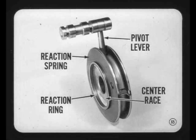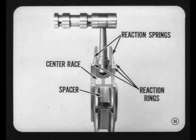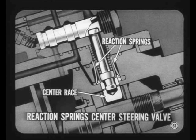So let's go back and take a closer look at the pivot lever and the center bearing race. The center race, a spacer, and the pivot are actually sandwiched between the reaction springs and the reaction rings. But let's see how this looks in a cutaway illustration. The reaction springs provide the basic centering force acting on the center race of the thrust bearing. When turning force on the steering wheel is relaxed, the reaction springs center the bearing race and this returns the steering valve to the neutral position.